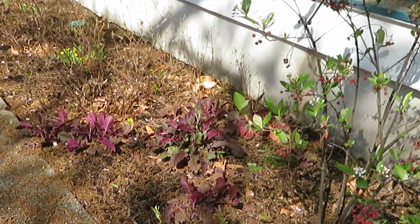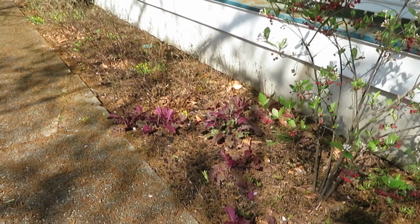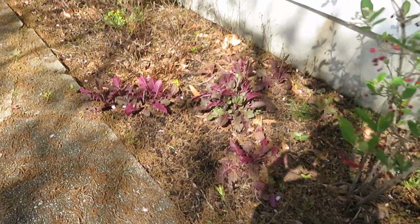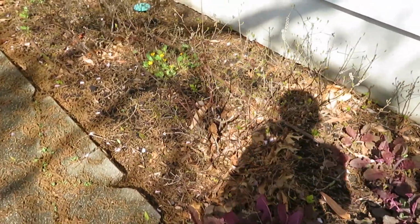You can see the fruits from last fall. Around it is sensitive fern beginning to come up. The purple leaves are Salvia lyrata 'Purple Knockout'. I've been very pleasantly surprised at its tolerance for both wet and dry soils.